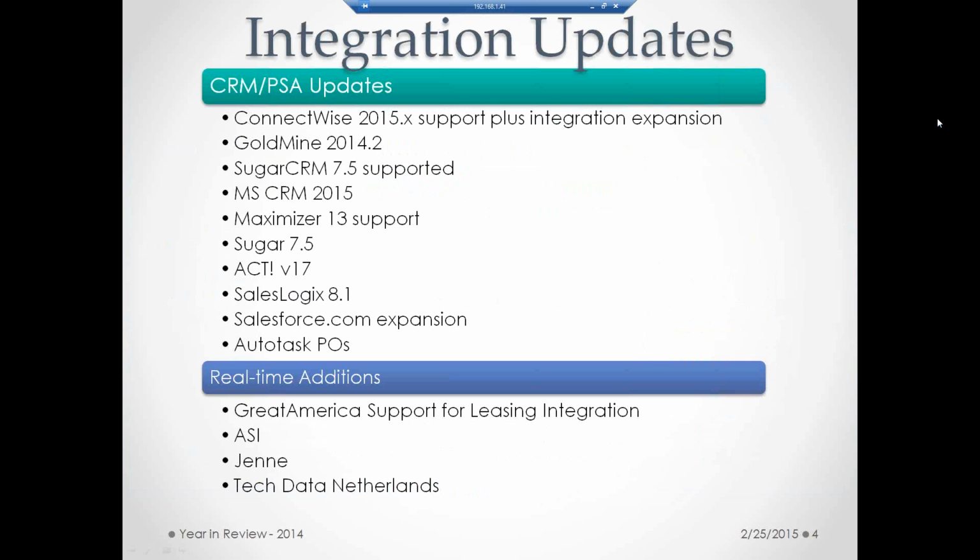In 2014, we did release a Salesforce.com integration expansion where we're now writing the line items into Salesforce. So any of you Salesforce users where you needed the ability to start writing the line items into your opportunities, that is supported. And then also Autotask users, we are now integrating with the Autotask POs. So we can actually create the POs in QuoteWerks and then send that information into an Autotask PO marked as received. And we'll kind of touch on that today when we go over the purchasing in QuoteWerks.